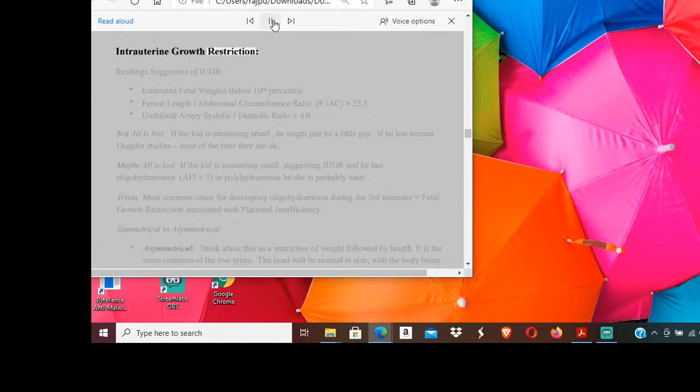Intrauterine growth restriction. Readings suggestive of IUGR: estimated fetal weight below the 10th percentile, femur length to abdominal circumference ratio, FL/AC, above 23.5, umbilical artery systolic to diastolic ratio above 4.0.